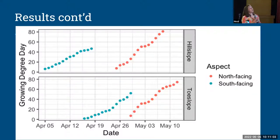And the growing degree day is an accumulation of days that the conditions are good enough and adequate for growth to occur. So north-facing slopes are able to accrue a lot more growing degree days by melting out later than the south-facing slopes are able to do by melting out a lot sooner.